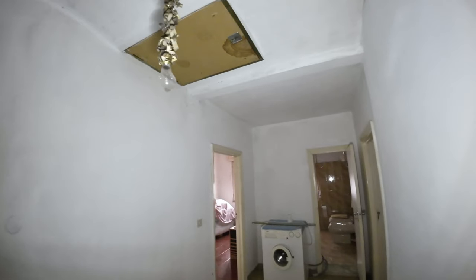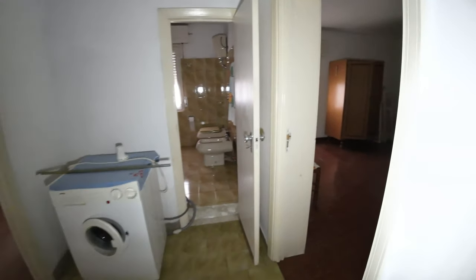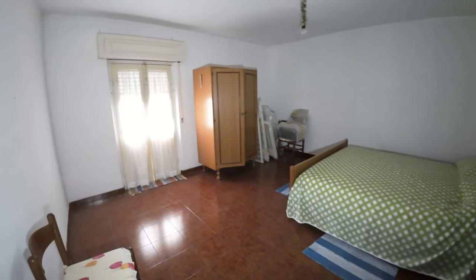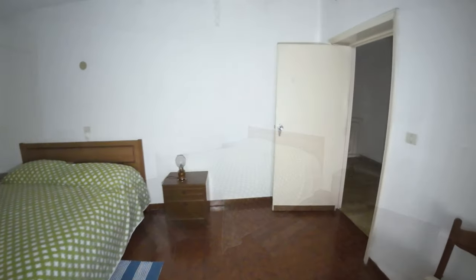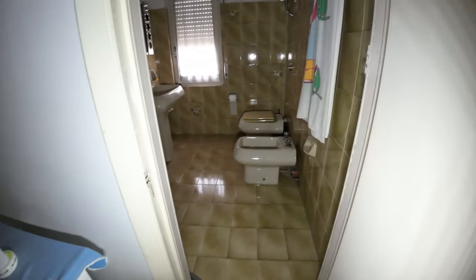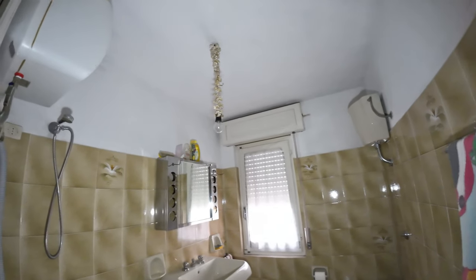As often, we can find a niche to reach the attic, that could be another storage or other space. We find this other bedroom, so you can choose if you want the first bedroom or this one as the master bedroom. And here, the second bathroom of the property is simple but functional.